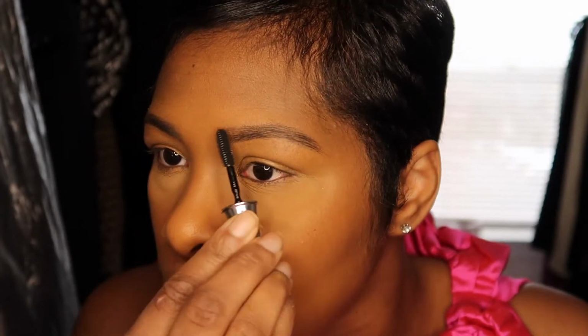And I want to get the Anastasia, that new gel stuff that she has for the eyebrows. I want to get that. I'm going to pick that up too while I'm at Sephora. I got to write that down. But for now, I'm going to use the Benefit 24-Hour Brow Setter. Okay, so I'm going to set my brows.